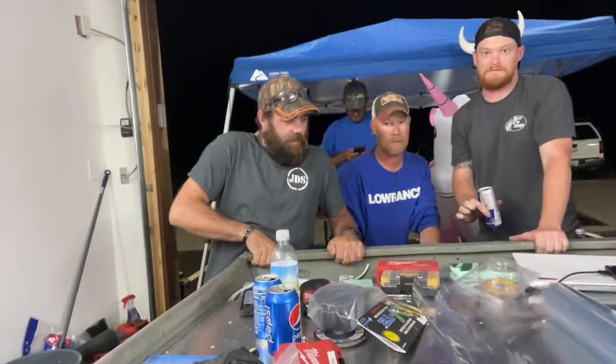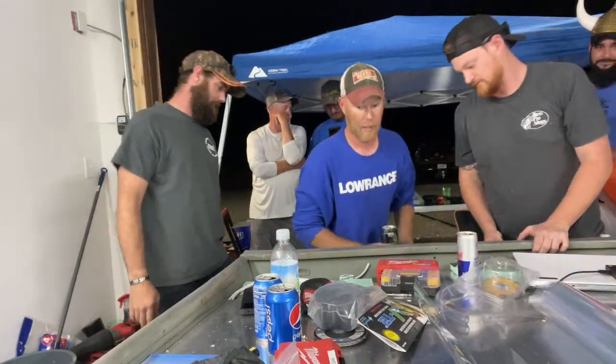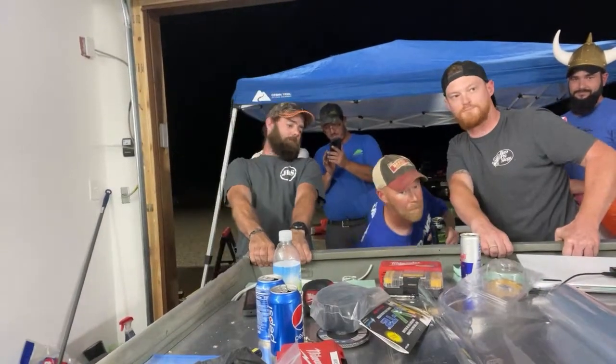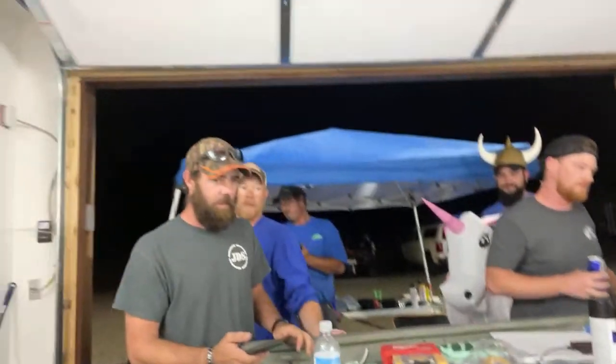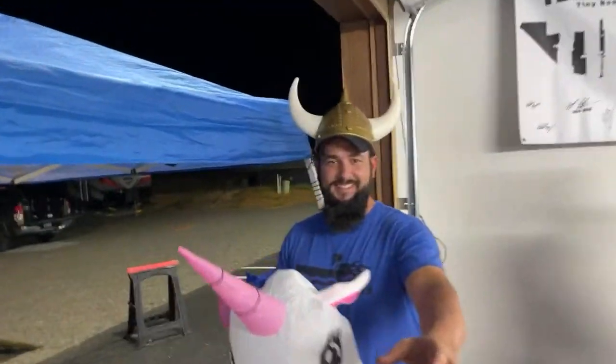It's unbalanced, being held up by a DeWalt. We're going to have to lift this up a little bit. There we go. All right, let's go ahead and clear some of this off. So we all get on this? Do you want me to hold it while y'all get on it? Got a lot of stuff going on here, guys.